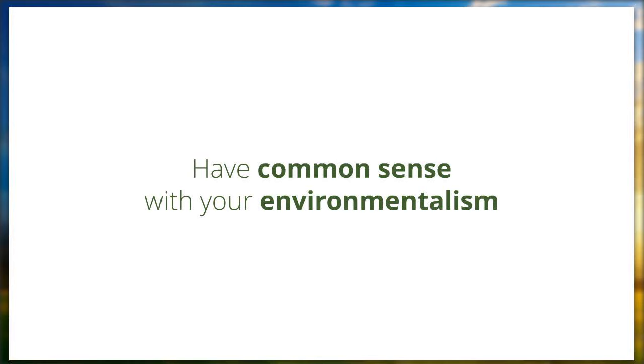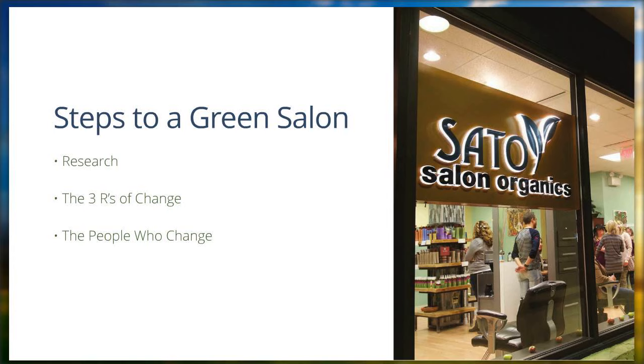As a goal, we're going to have the goal of using common sense with our environmentalism. And from experience, I've learned that when you apply common sense to a lot of what we're going to talk about, it makes the path a lot easier for what exactly you need to do in your salon.